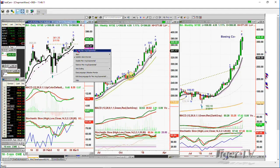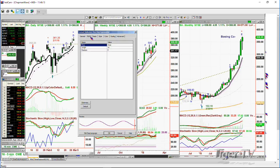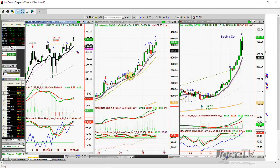Until Boeing closes below the 9-period moving average of 358.55, I'm even going to say right there on the, I always forget what this one is. I think it's the 14, yeah. Until it closes below the 14-period EMA of 354, it's in a buy mode. As soon as it closes below that, the daily will go to a sell signal. Not even a sell mode yet, but a sell signal. I like it at this particular point, but leg D says, watch out.